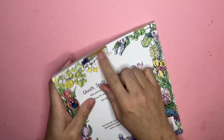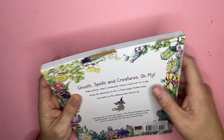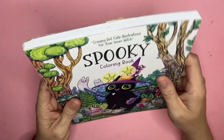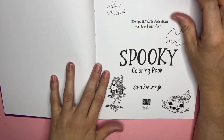I'm sure you guys have seen this one. Mine came damaged. There's glue and part of the book ripped and the shipping paper was stuck to it. This book is really adorable. The size, the matte cover, the heavy weight of it. Fun, cute, like Halloween coloring. Really well thought out. Very pleased. Nice thick paper.